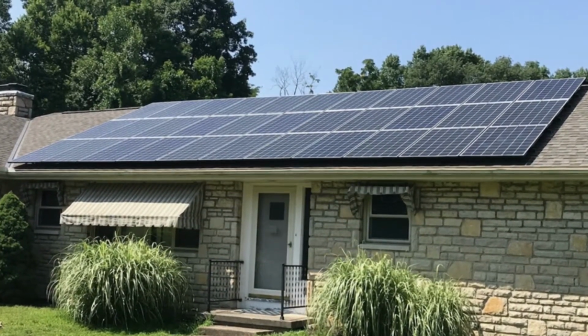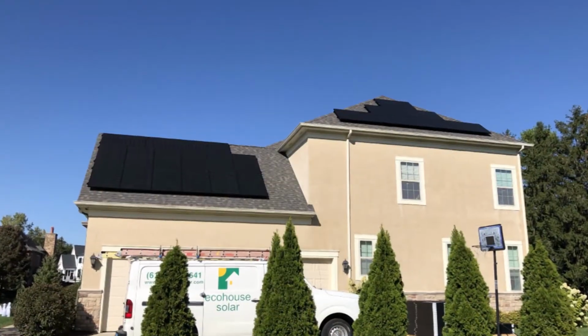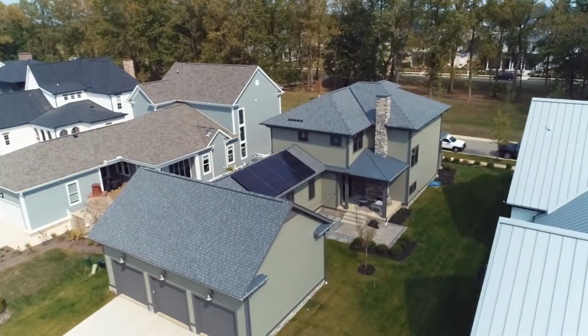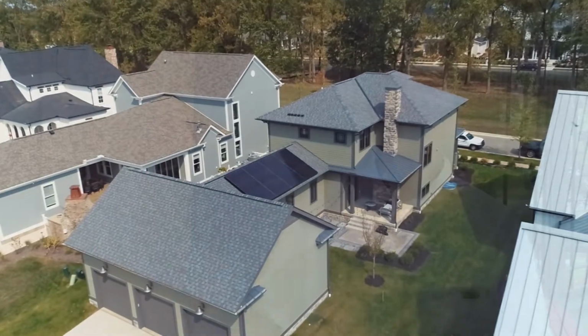There's really just two parts to these systems. So you have the solar panels, and they're typically on as close to directly south as possible. They always perform better if they're facing as close to south as possible. So we never put them on a north-facing roof. Sometimes we do east and west, but we're always looking for an area that has the most sun.